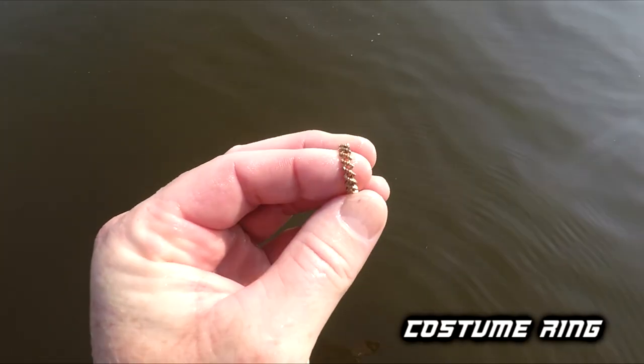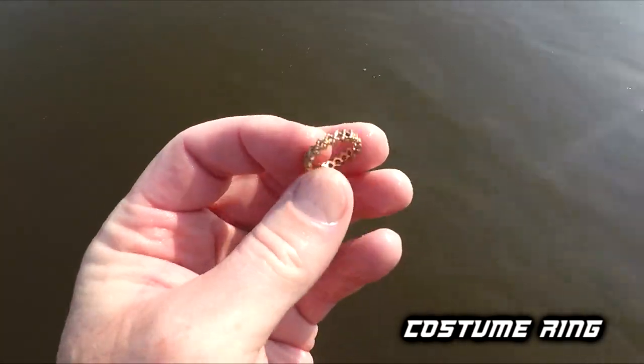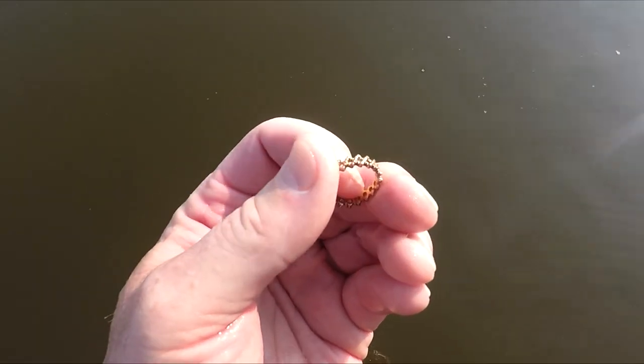Got a 66 here and it looks gold, but I don't think it's gold. It's too light, but I'll have to look at it later on. But moving on to a new swim area. This is a small swim area, so hey, got another ring, so let's keep going.